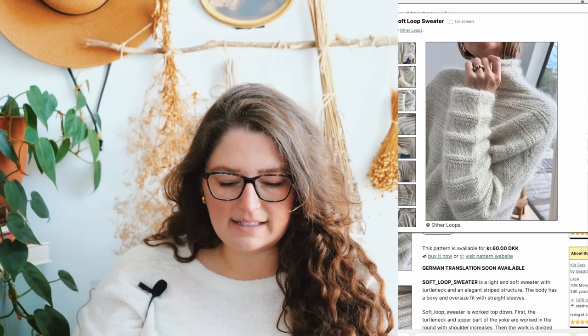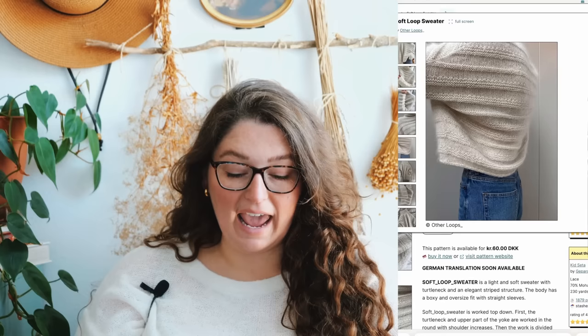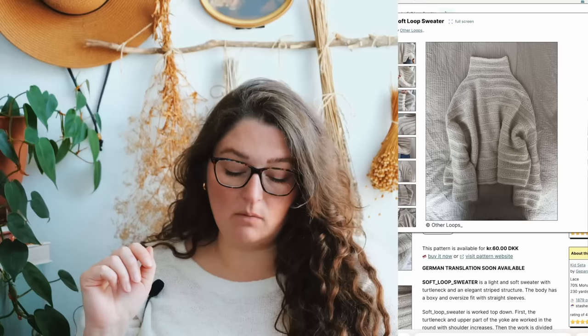It just adds a lot of visual interest. So this pattern is knit with light fingering and lace held together with a 20 stitch gauge. Unfortunately, there's only three sizes available with a bust circumference of 120 centimeters, 130 centimeters, and 144 centimeters. That could cover quite a bit depending on what you chose for your ease, but I do wish it came in more sizes.